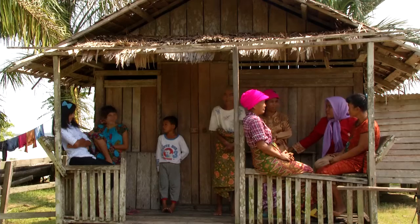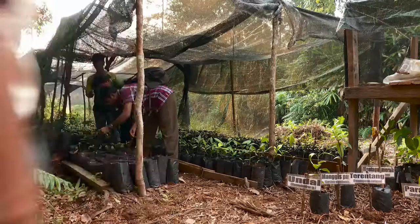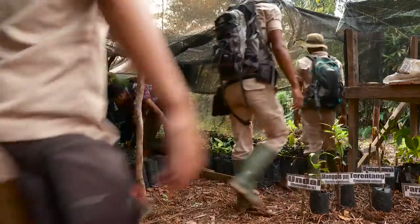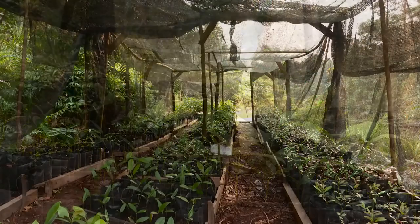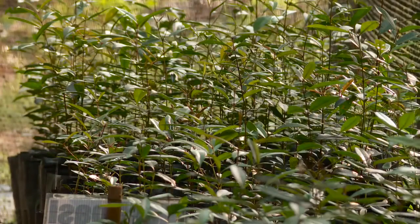Communities around the eco-restoration area are important stakeholders to the conservation efforts. RER engages villagers from nearby communities as park rangers, protecting and restoring the forest. In satellite nurseries near the ranger stations, seedlings collected from the wild are cultivated for replanting.